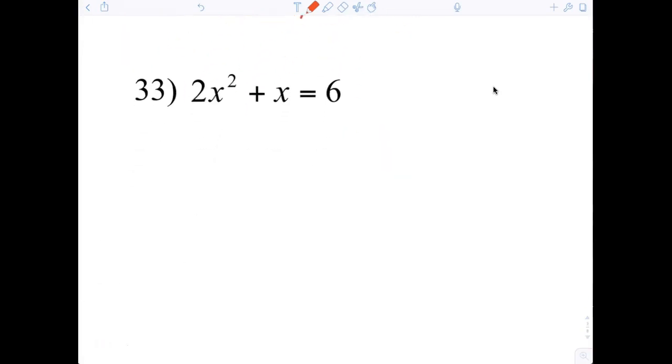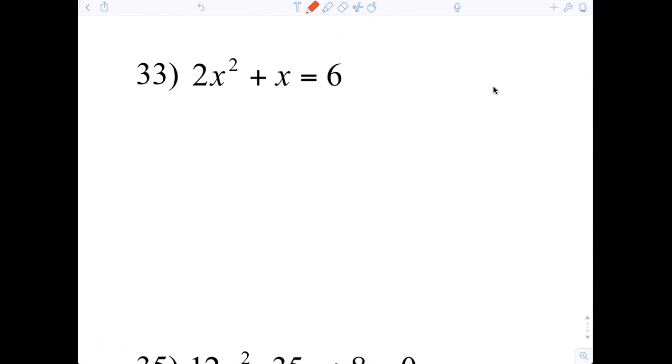All right? Number 33, is it set equal to 0? No. So you have to set it equal to 0. Okay? So I have 2x squared plus x minus 6 equals 0. Now it's set equal to 0, right? Because I moved the 6 over. It's a positive 6, so you make it negative. That's right. And now we're factoring.